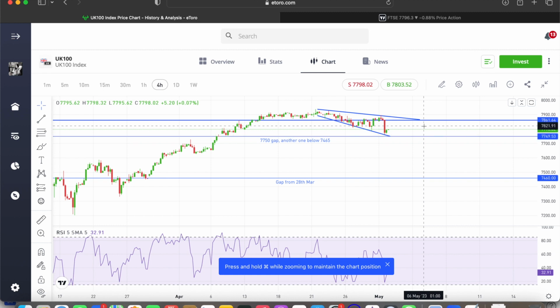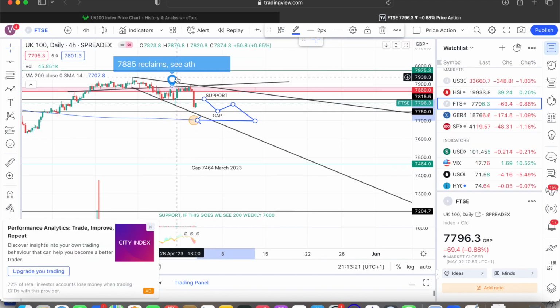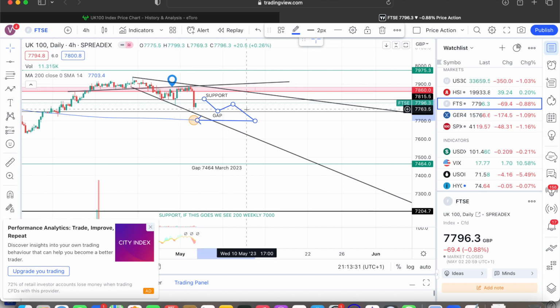This 7820, 7815 area is important. See what happens when it gets to there and then make a call. I would also re-stress that this 7885 is now major resistance because of this breakdown. So good luck trading.